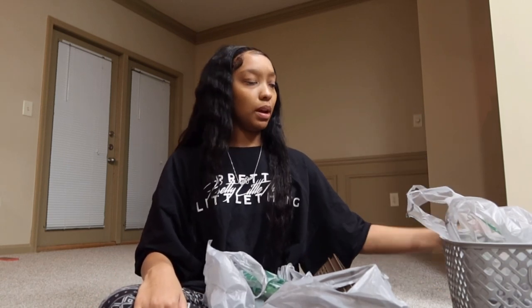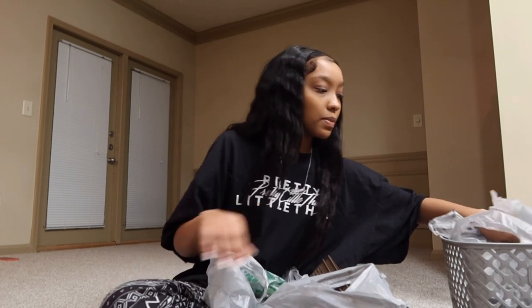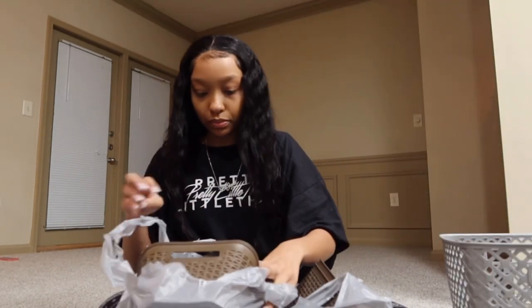Want to put this at the bottom? Mm-hmm, you can put it at the back. Actually, I should just put it up in a cabinet since I got so much cabinet space. Okay, y'all, and then I got some Vaseline for my dry lips. They always dry. What else is in here?